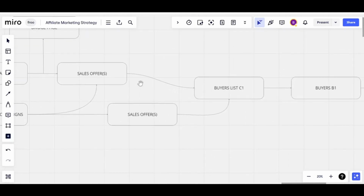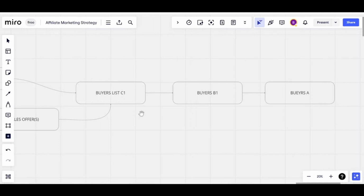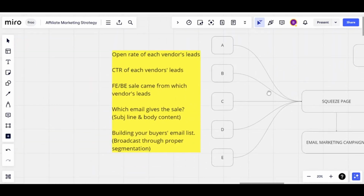Now, most importantly, this is the very crucial part, because anytime anybody purchases the sales offer at the front end or even at the back end, this is where Optin Dojo will help you create this thing called a buyer's list C1. With the buyer's list C1, that is where you can start to promote mid-ticket offers to form your buyer's list B1, and subsequently promote high-ticket offers to get hold of your buyer's list A. Pardon this typo error. Anyway, the important thing is over here.